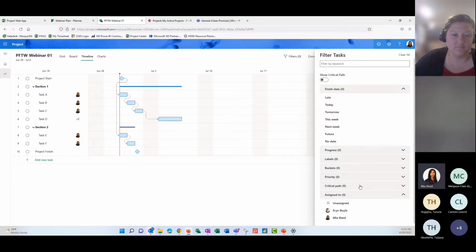So that's one of the nicer new features that we've got there, and that makes this whole thing similar to what you may be used to in some other applications. All right, so that's something that I in particular was really looking forward to, being able to see that critical path here.